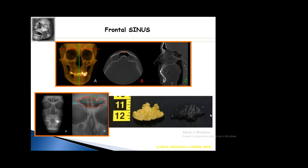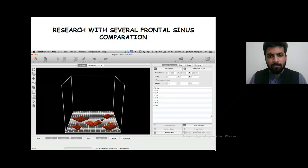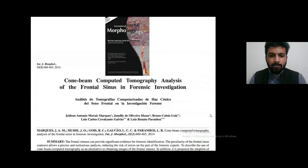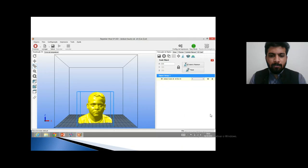Here, part of a body. We tested it to print the frontal sinus. We can reproduce it in 3D view and make the impression, the 3D print. When I researched several frontal sinus comparisons, it's very easy to compare the frontal sinus when we have them printed in our hand, not only in a two-dimensional way. We are very happy with these results with frontal sinus and body surface, part of the body or all the body.